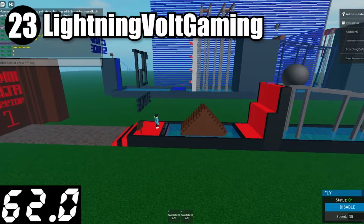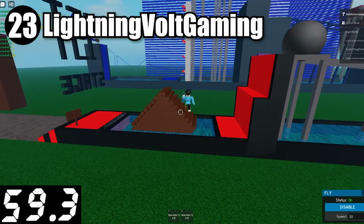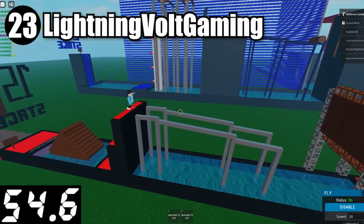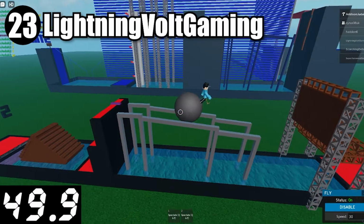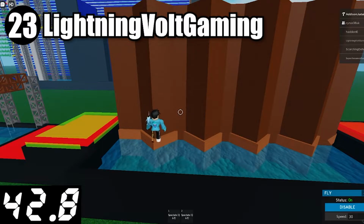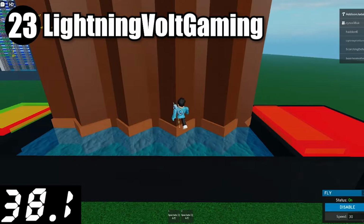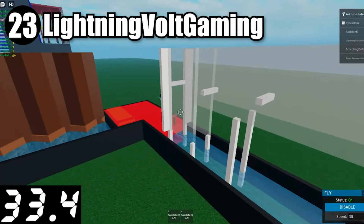Number 23 is Lightning Bolt Gaming. Can he be the first to clear stage 1? Well, let's find out. He launches himself onto the Conveyor Hill, and he's taking his time making the dismount. And he's through it just about now, onto the rolling boulder. He's in good time. He needs to pick up the pace a little bit. He's going through it, and he's made it nice. Now the narrow walk. Will he make the same mistake Kyle Chambeg made, or will he make it through? He's going slowly, making his way through very slowly. Doing nicely. And he's almost at the end. Yes, he's through. Now, onto the jumping spider.